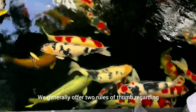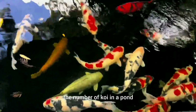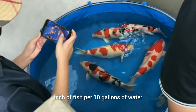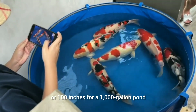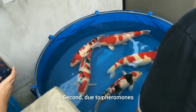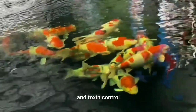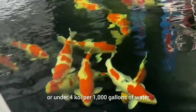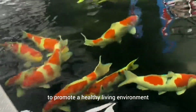We generally offer 2 rules of thumb regarding the number of koi in a pond. First, average water conditions will allow 1 inch of fish per 10 gallons of water, or 100 inches for a 1,000-gallon pond. Second, due to pheromones and toxin control, we want to stay at or under 4 koi per 1,000 gallons of water to promote a healthy living environment.